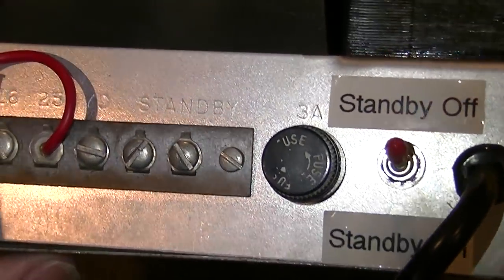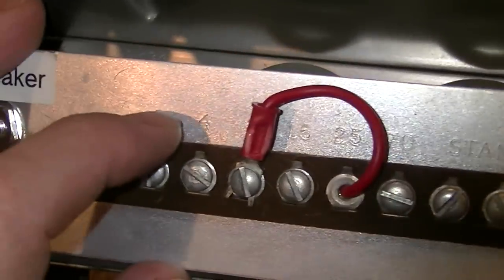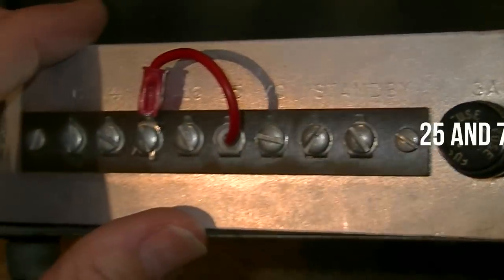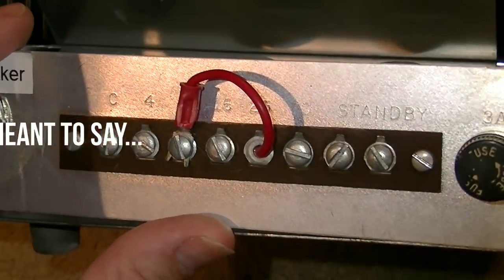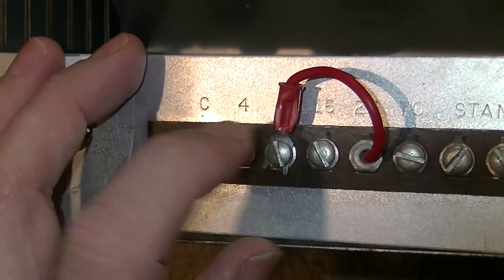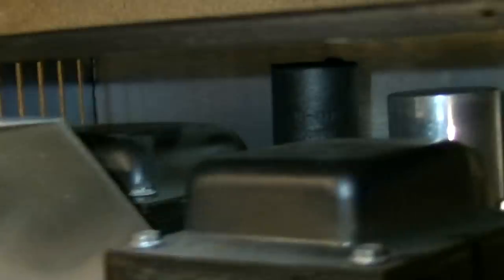It's not original. We have a 3-amp fuse. And we have a multi-selector for 25 ohms? 70 ohms. There's the common, but they have this hooked up, and they probably are using this as a selector. So a lot of the work has already kind of been done here. So this shouldn't be too difficult.